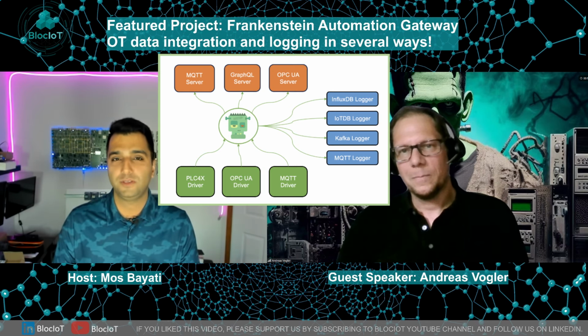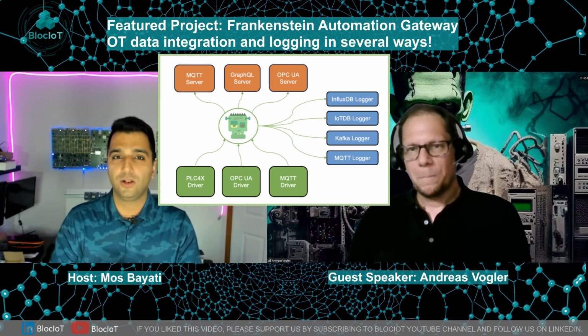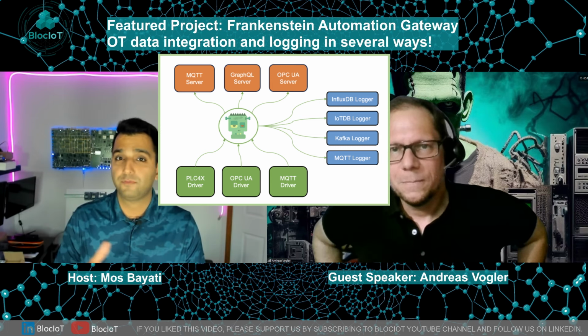Perfect. Thank you very much for the great intro. So overall, we are going to talk about one of your projects, which is called Automation Gateway, or you call it Frankenstein Gateway, as a listener might see on your background, and they know the story behind. I love that. So your idea was basically integrating different OT data from various devices such as PLCs, which can talk OPC UA, or they can talk MQTT and so on. So you bring all those data into a central gateway, and then the user can query those data in different ways, such as directly from GraphQL and so on. Did I understand it well? Is that the idea behind the project?